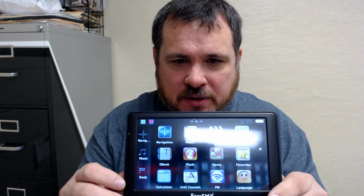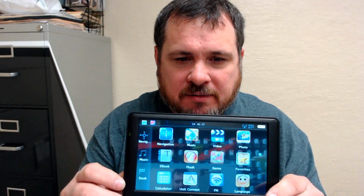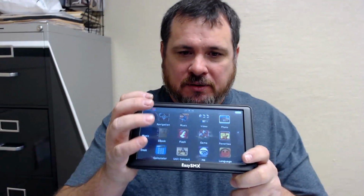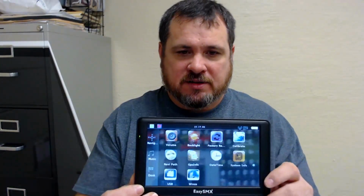It's kind of like an iPhone. Has different apps on it. It's got the navigation. You can watch movies on it. It has a place for a card right here, and you can watch movies on it. There's games. I don't play a lot of games, but there are some different games on them. So there's also like music, photos, ebook. And it's got some more apps.